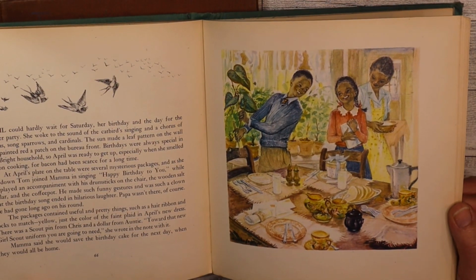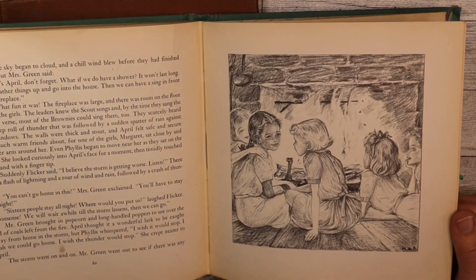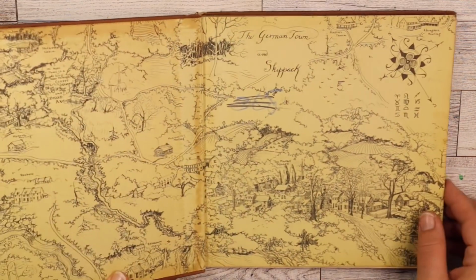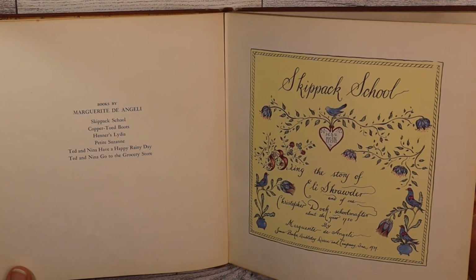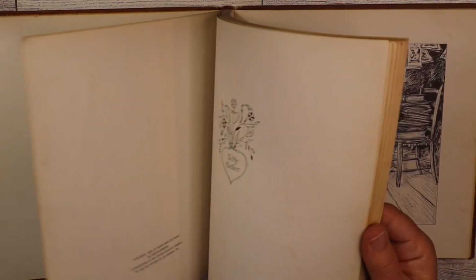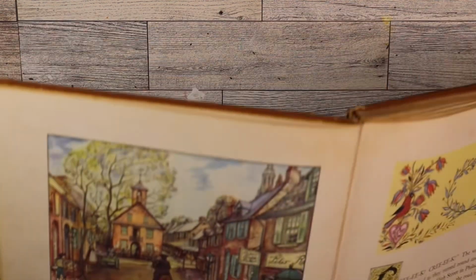Setting the table here. Yeah, so I'm hoping the stories are just as beautiful as the illustrations. Again, I don't know anything about these. The German town and Skipak? I still don't know. Being the story of Eli Schroeder and of one Christopher Dock, schoolmaster, about the year 1750. 1939. And again, beautiful.